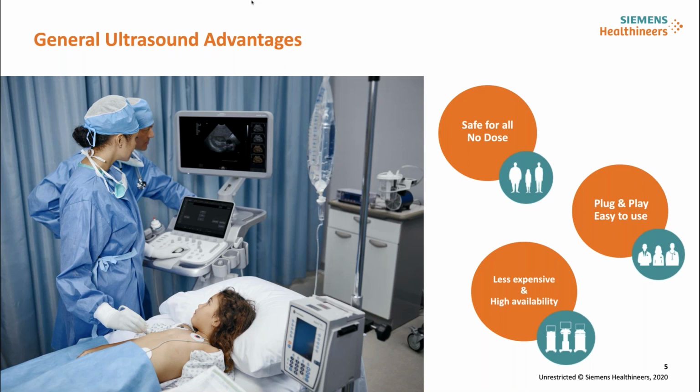There's no dose involved. Of course, X-ray is the most famous one. X-ray and CT use dose. If you look at molecular imaging, same thing. If you look at MRI, there's no dose, but there are contrast agents. Those contrast agents are toxic in small doses. They're toxic for the kidneys, for example. So it's not meant for all patients, basically.